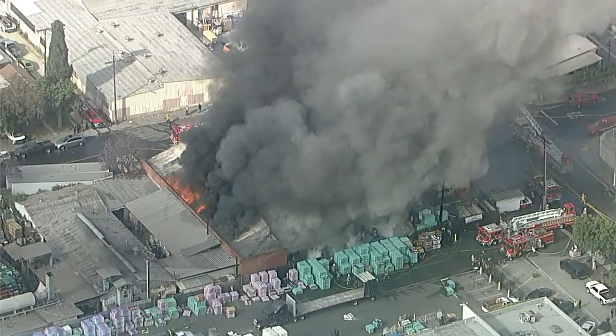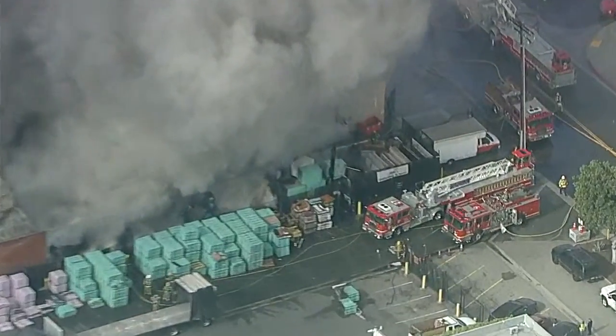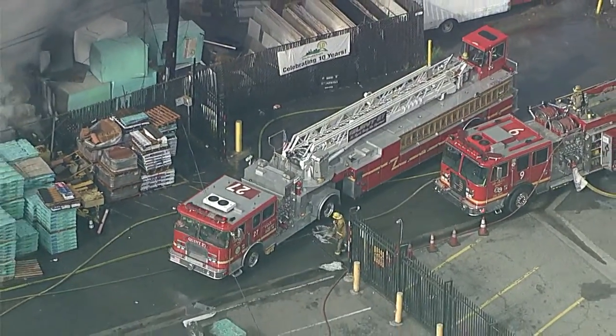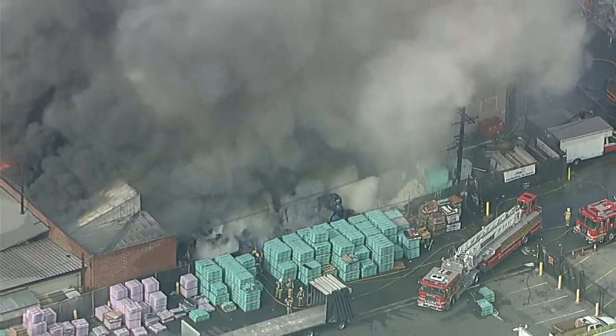So at this point in time, water pressure being an issue, you could tell the hook and ladder is moving up, trying to get a little further down that little access road. So it looks like access is an issue as well. They're having a difficult time getting their resources into position to get as much water on this fire as they would like to. Once again, the fire broke out about 8 o'clock this morning.